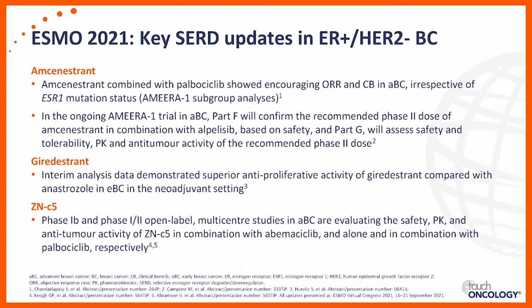I won't go through it in detail, but all of these studies have indicated that these agents are effective even in patients who've had prior fulvestrant and with ESR1 mutations. And then a neoadjuvant study with giredestrant showed superior anti-proliferative activity compared to anastrozole. And I think that those are the really major updates to note.